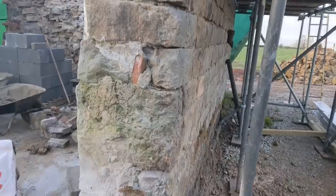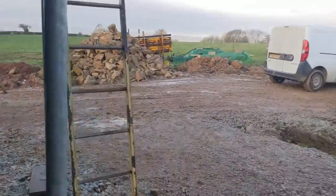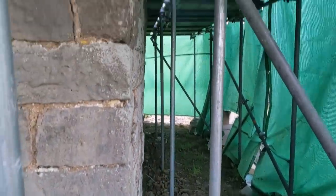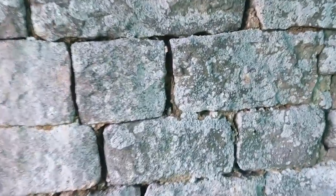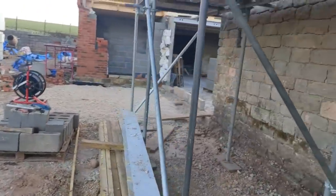1800 this was built. The reason it's coming down is because, I don't know if you can see, it's got a lean on this gable and it's cracked everywhere. You can see straight through, you can see daylight. Yeah, 12 degrees it's leaning. So it's coming down to here. Bit of an underpin, maybe. So yeah, anyway, we're going to crack on, get some blocks laid.